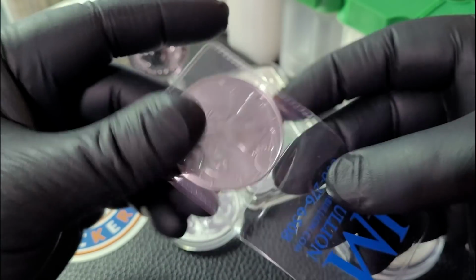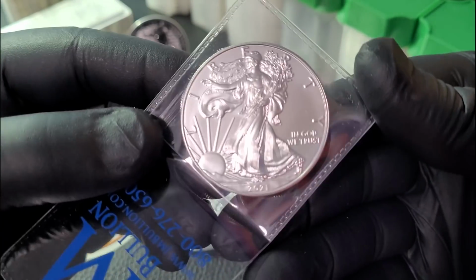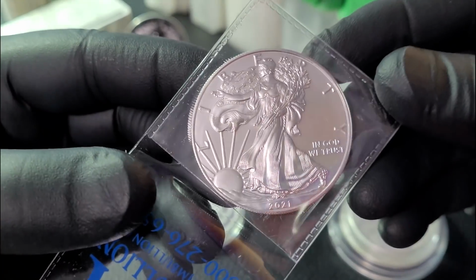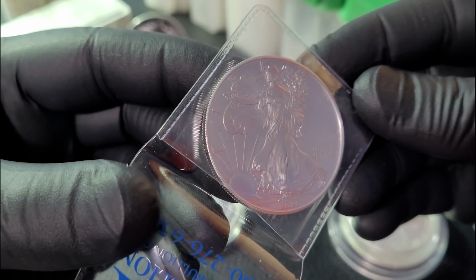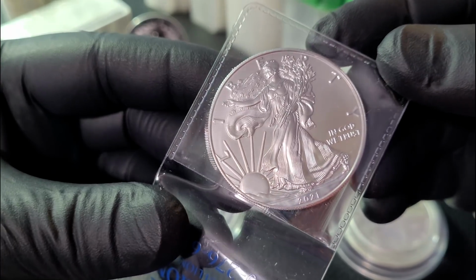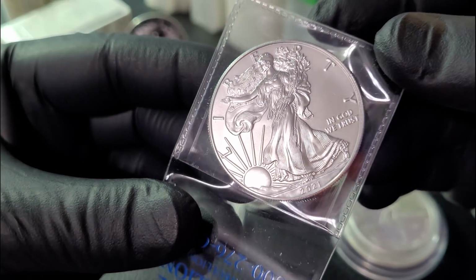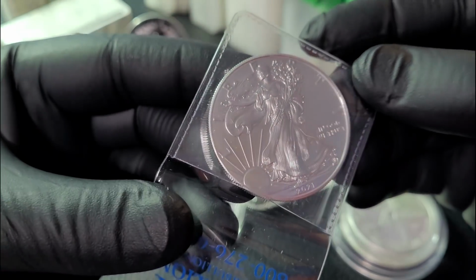And what I think is going to happen to the premiums on all American Silver Eagles when the Type 2 Eagles are readily available, right? When they're readily out there, they're not on pre-order. I think we're going to see those premiums come down. Hint, hint, wink, wink. But I could be wrong. We'll discuss it in an upcoming video.